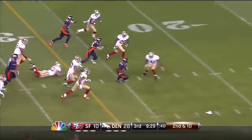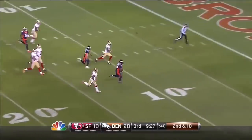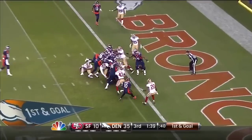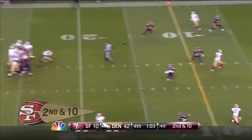Hillman bursting through the middle. Inside the 10, and now they have a rushing touchdown. Seven touchdown passes. You are a genius. You are just in that area.